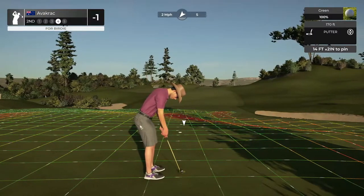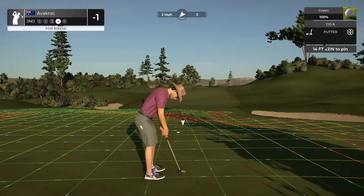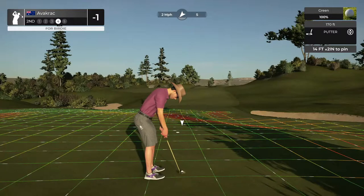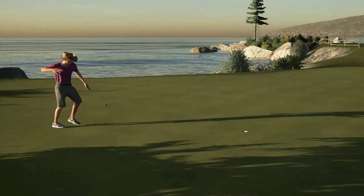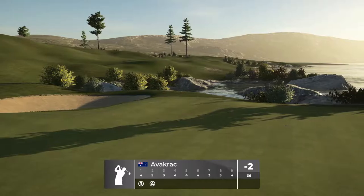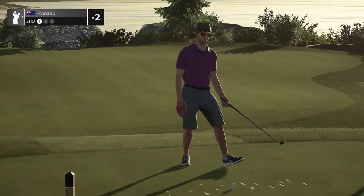Alright, playing for the bird. Let's put it about, just about there maybe. How's it coming around? Oh, thank you. Thanks for coming. Alright, 2-under. Man, we had a shaky start, but still able to put it down for a nice little bird.